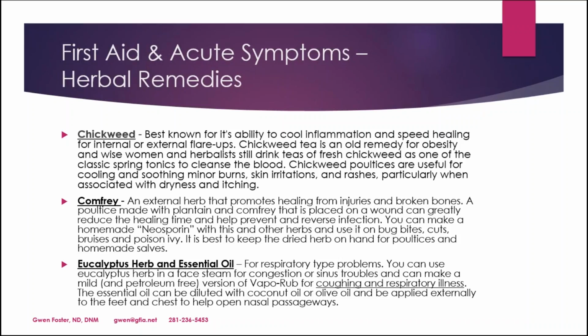Comfrey is just awesome. Comfrey and plantain grow pretty wild. I mean, if you're in a big suburban area, you're probably not going to have it, but almost anyone in the country has comfrey and plantain growing wild. You can go online and look for pictures. Plantain is really common, just like dandelion.